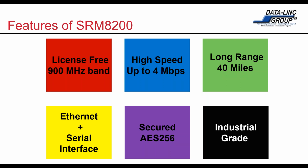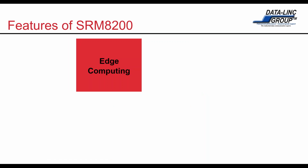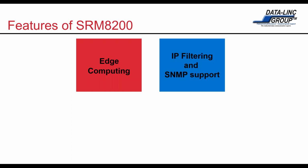We will see some more features of 8200. It comes with edge computing. I won't talk a lot about edge computing on this slide, but I'll talk in detail in coming slides. Edge computing is basically a distributed computing mechanism, unlike a central SCADA approach, where the data you collect from your devices, the field devices, can be collected, processed, and analyzed locally, almost in real time. And there are certain benefits of having edge computing. We have added edge computing power to the wireless device. So SRM8200 is not just a traditional kind of radio. It's more than just a radio with this edge computing power added to it.